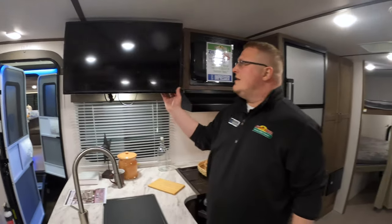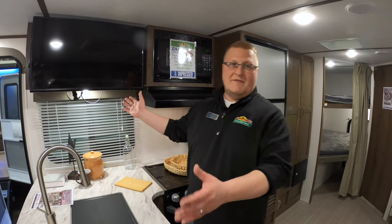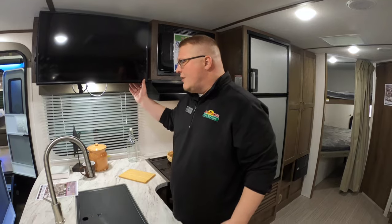This is on a pivot, so you can swing this whichever way. You can watch TV from your bedroom. You do have a hookup in your bedroom if you need as well.